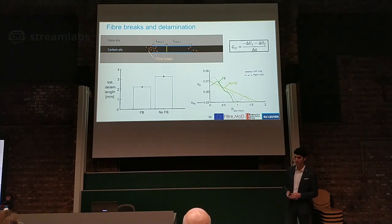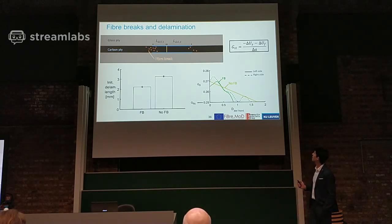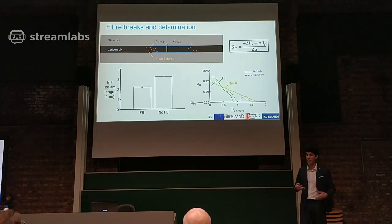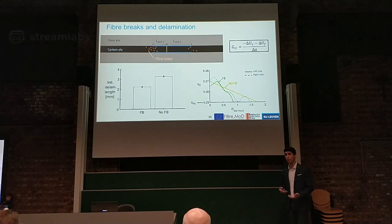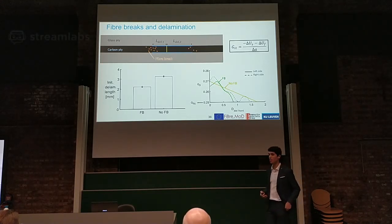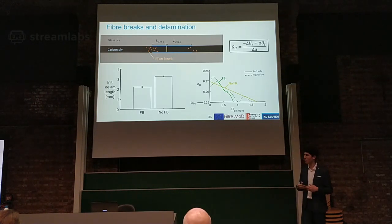Now, if we invert that equation over there, we can also get the energy release rate, this G2. This G2 is affected by the energy release, which is controlled by the fiber breaks and by the energy of the material, but also by the friction. And this is why this energy release rate decreases with the increase of the delamination length: there's more frictional buildup, and therefore more energy goes into this friction.